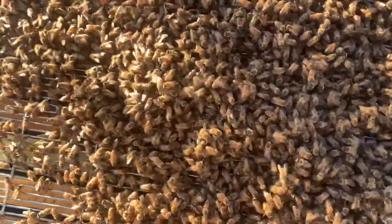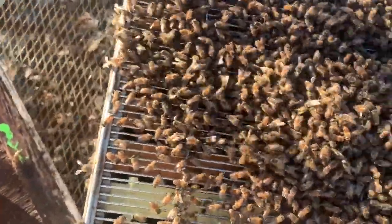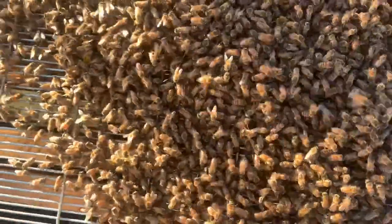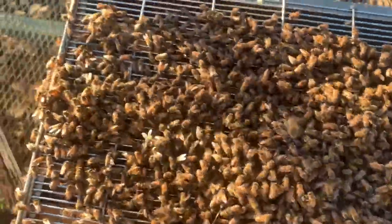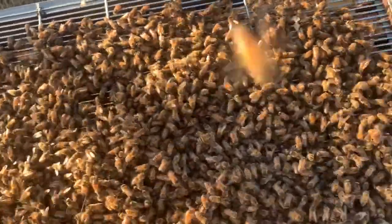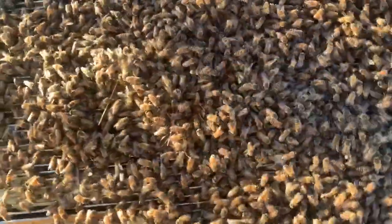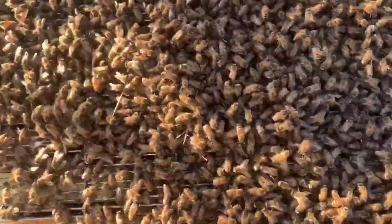And because I don't have an excluder entrance on this box, I am going to get her in a cage here for just a little bit while her daughters settle in. She was a real feral looking thing when I saw her last night. Come on, baby girl.